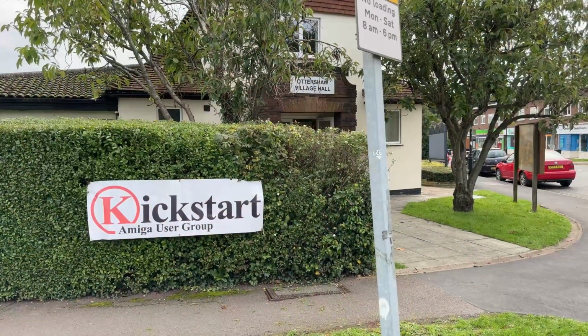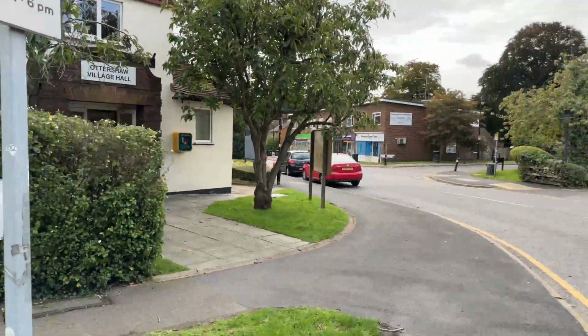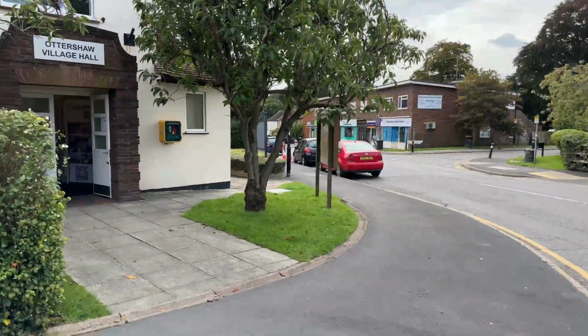Unfortunately, I couldn't get it functional because it requires a terminal, and the power supply didn't come with a UK adapter, so that's something I'll have to get in the future. But it's quite nice to see it there, a nice little ornament for the show. I've also brought along my Spectrum Next, and that should be functional. I've not really had a chance to look at it yet, and I thought today would be a good opportunity. So anyway, let's get inside and have a look at what's going on in the event today.